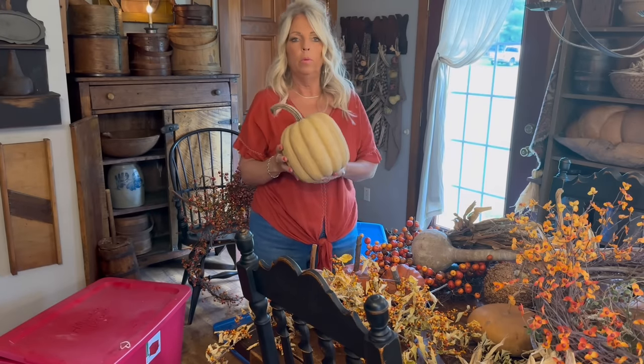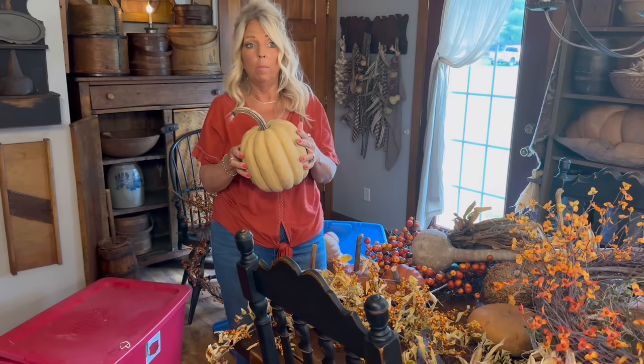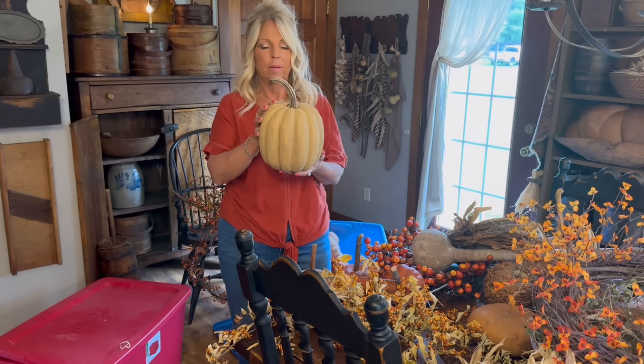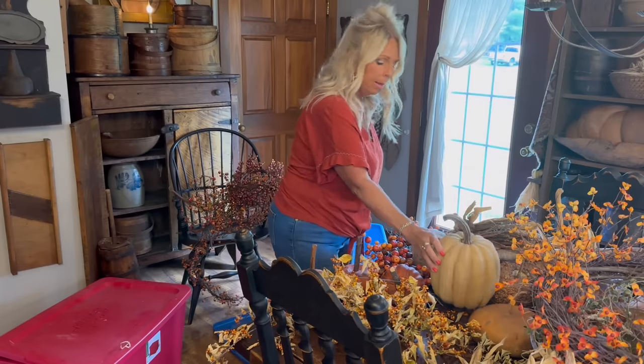And every year, I will tear the little plastic stems off of these pumpkins that you buy at Walmart or someplace, and then I'll hot glue a real stem on top of it. And that really gives them a prettier, more realistic look. So I've got lots of those.